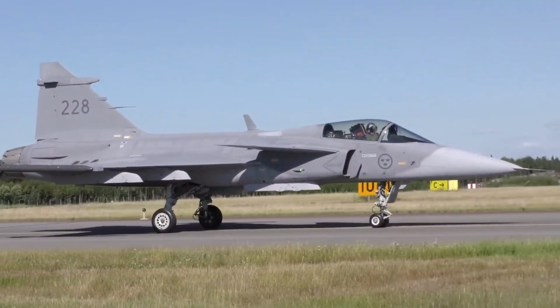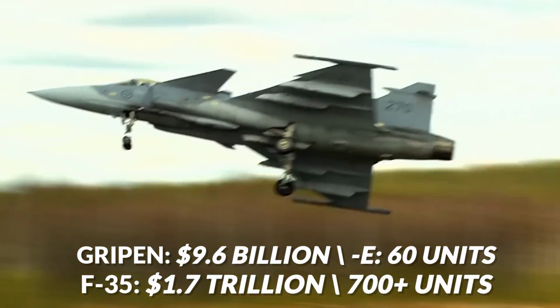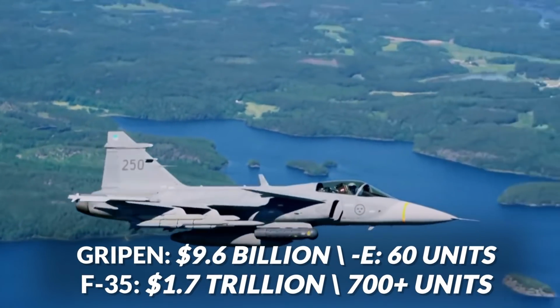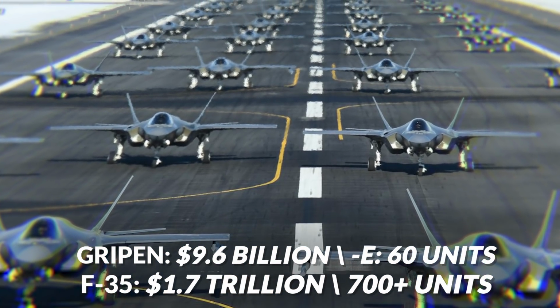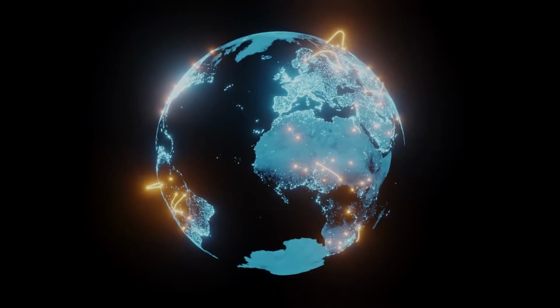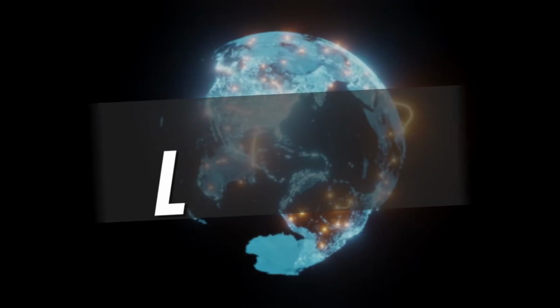And it gets even better for the Gripen E, with the Swedish Ministry of Defense estimating the cost of the full system comprising of 60 units at $9.6 billion, which pales in comparison to the Pentagon's $1.7 trillion cost estimate to run their 700-plus units of the F-35. And that's more money than the GDP of over 175 countries around the world.